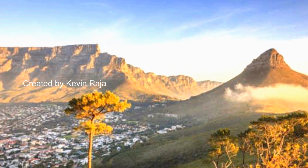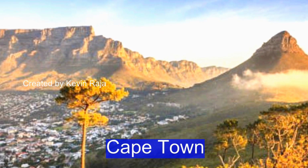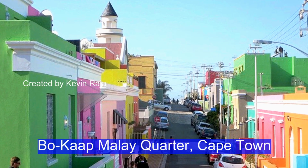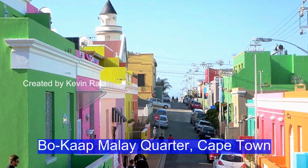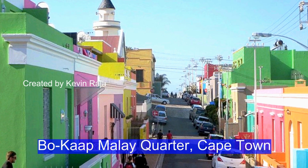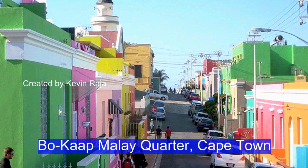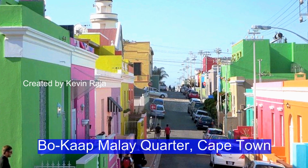Now, let's look at what to see in Cape Town. Cape Town is the legislative capital of South Africa. Bo-Kaap Malay Quarter. The Bo-Kaap is formerly known as the Malay Quarter. It is a former racially segregated area, situated on the slopes of Signal Hill, above the city centre, and is a historical centre of Cape Malay culture in Cape Town.